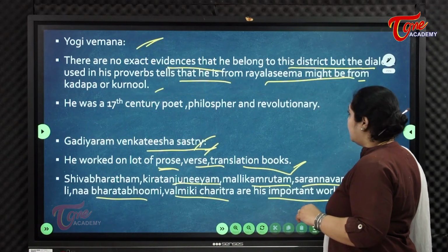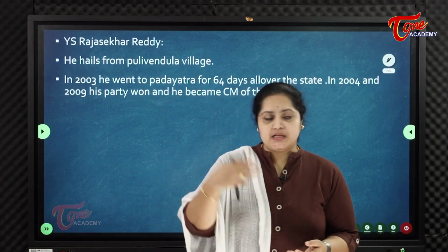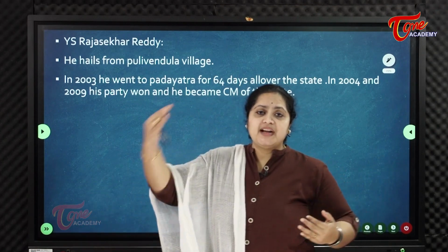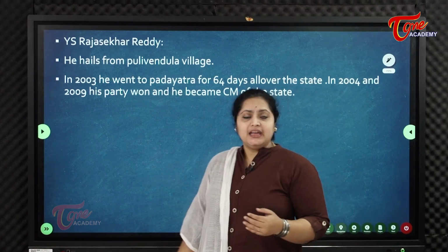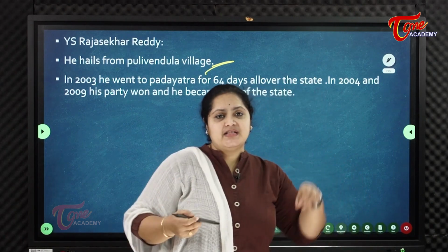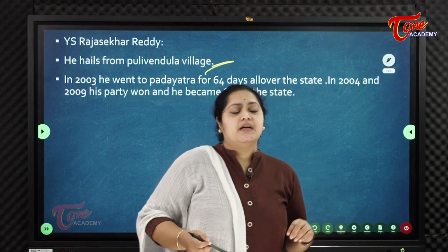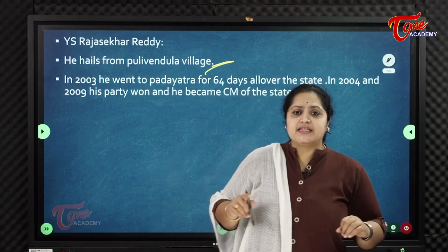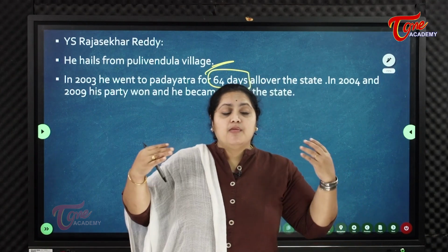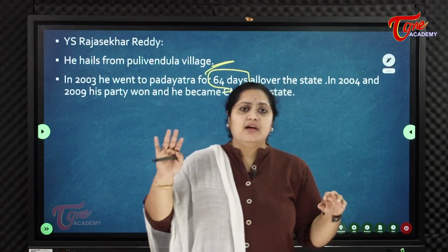Next, Y.S. Rajshekar Reddy, on whose name Kadapa district is called. He is from Pulivendula village. He studied medicine in Karnataka, and afterwards he entered into politics. In 2003, he did a Padayatra throughout AP for 64 days. He walked throughout AP for 64 days.